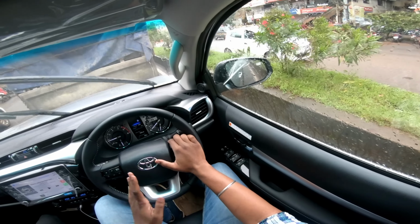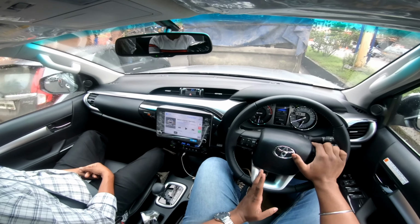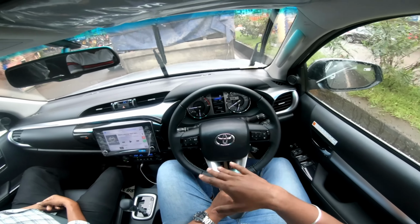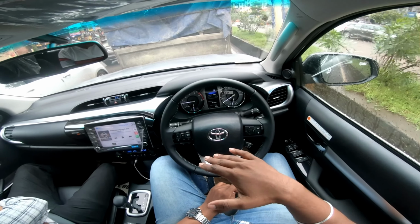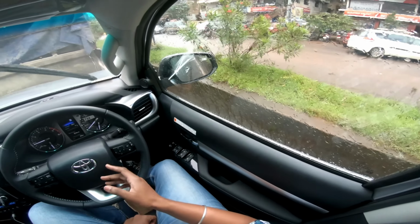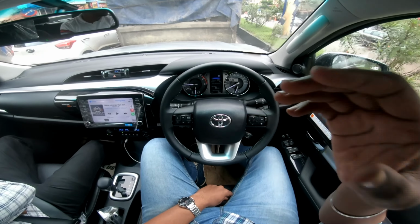So pretty much this is for the city review, and we'll get to the canyons. We'll have a proper drive over there, so that you will get to know why the suspensions have been made stiff for this thing, so that it doesn't roll over and everything. Yeah, so let's get started with the canyons.